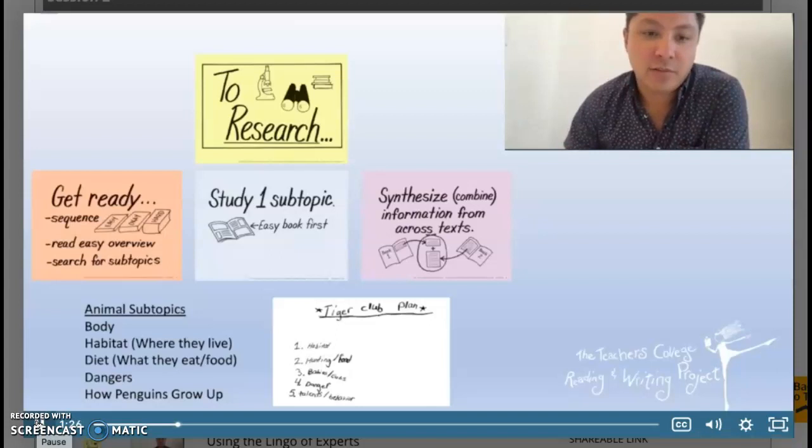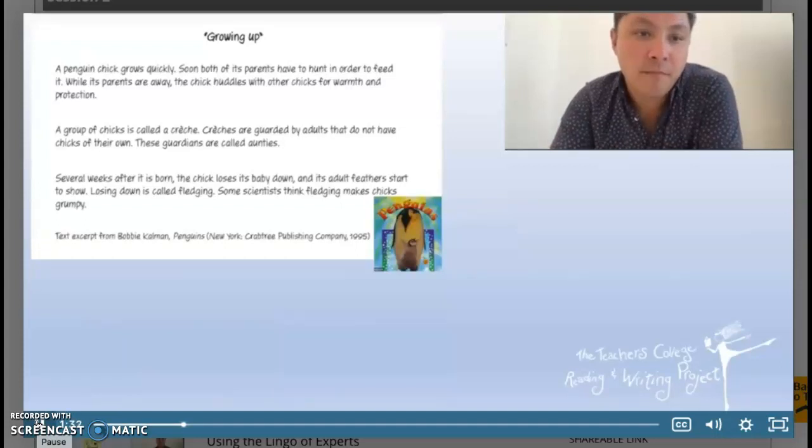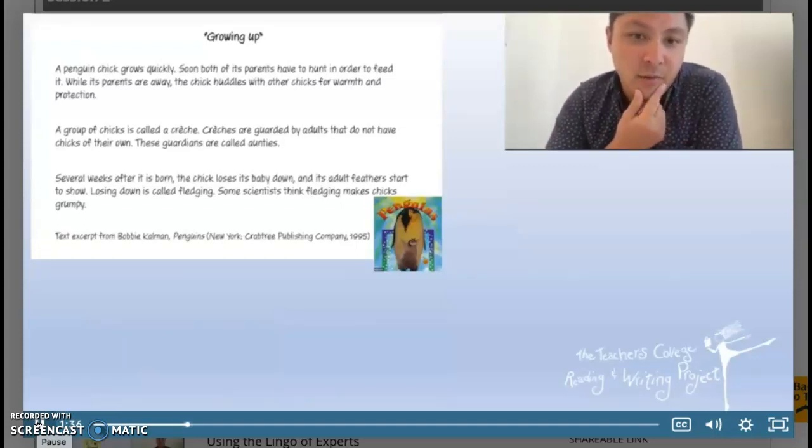I'm going to first start by reading a snippet from Penguins by Bobby Coleman, and the section we're going to read is about growing up. And as I'm reading, I'm going to be thinking a little bit about what I want to take notes on.